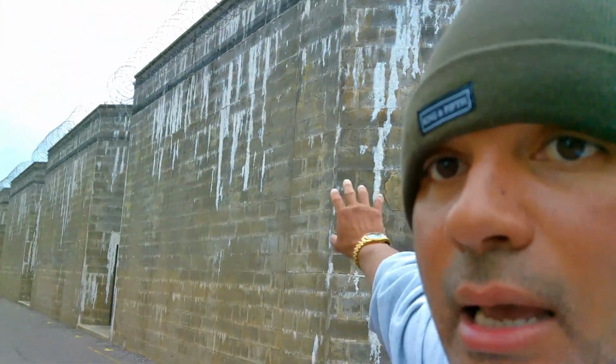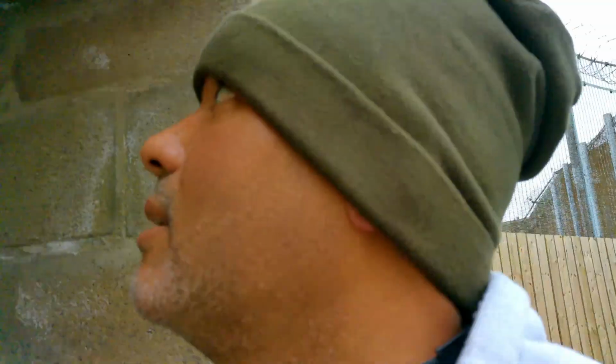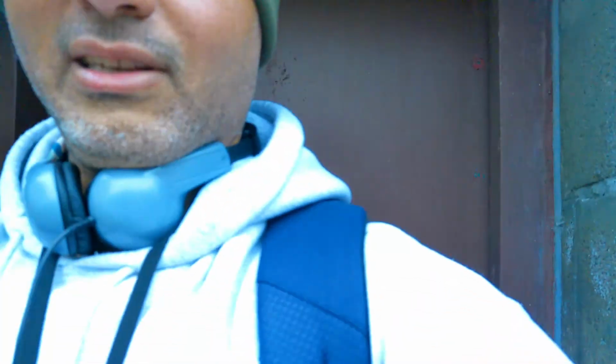So that's the exercise areas. I think I've probably been there to say it's really, really shallow. Really shallow. I mean, it's not even wide either. It's really tight.